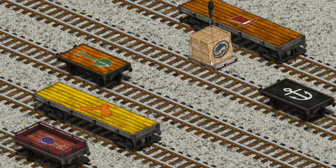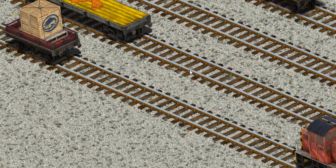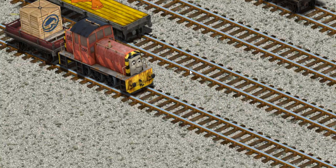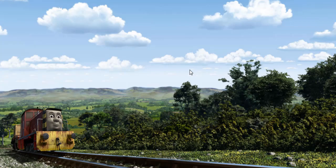Now the cargo must be loaded. Help Cranky find the red flatbed with the picture of a purple balloon. There you go. Salty set out for the fair.